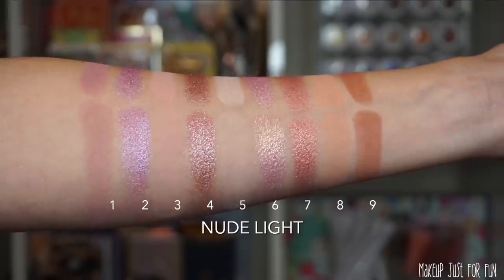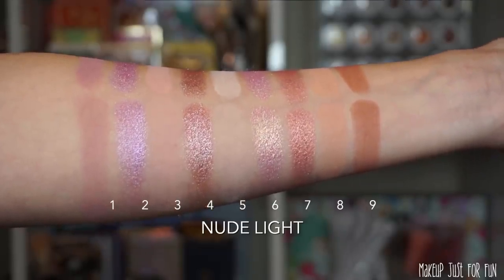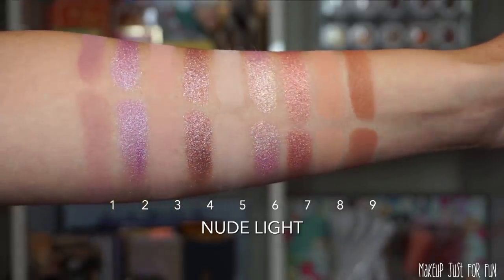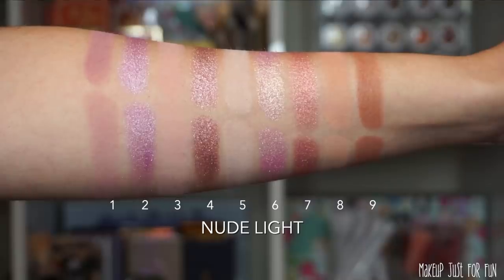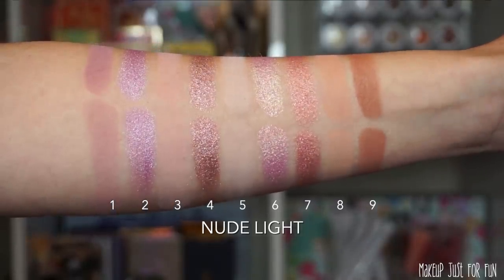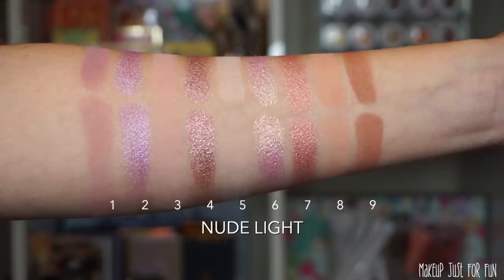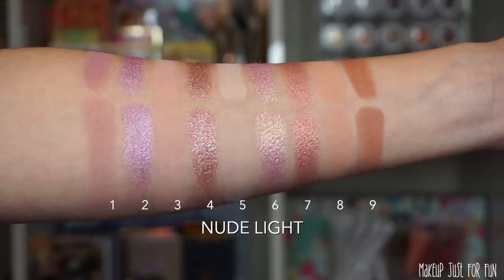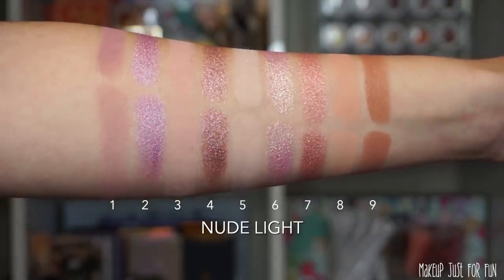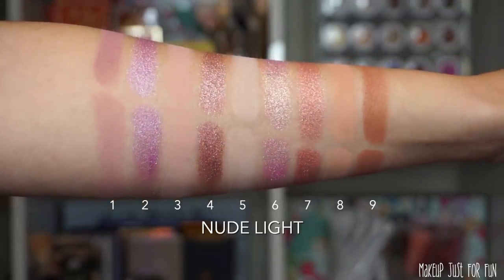So when you take a look at these light nude palette swatches, I think you'll notice that even though there are only 9 shades and this is a light focused palette, there is a pretty decent range of light, medium, and deep within this palette. You are going to be able to create an eye look with a lot of depth. You're going to be able to get a lot of different types of looks out of this palette.